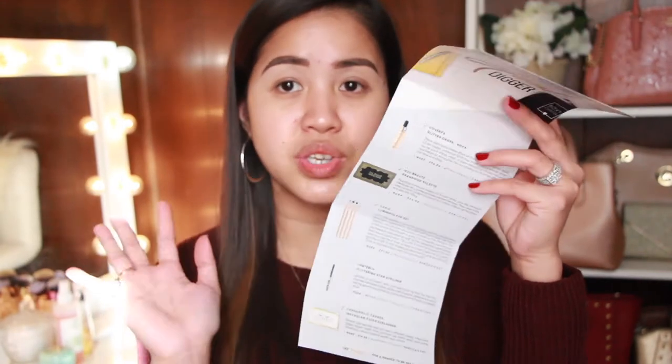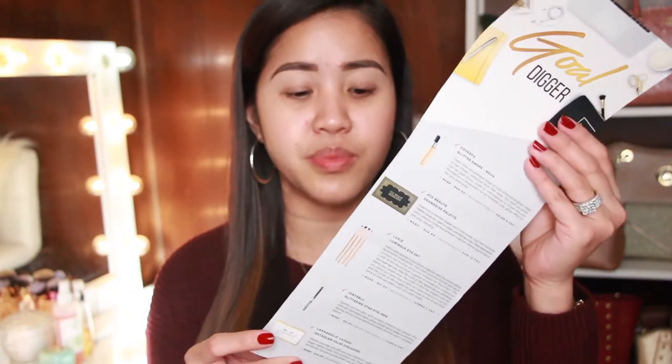So when you first open the box, they have this little pamphlet here. This just tells you all the information and retail prices about the products in your box. Every month they come up with a different unique theme for the box, and this month's box is the Gold Digger.